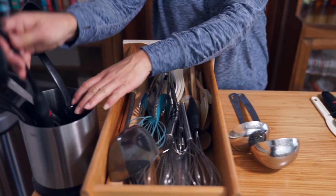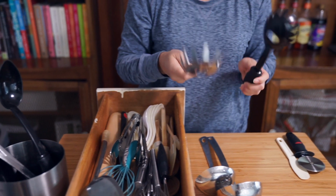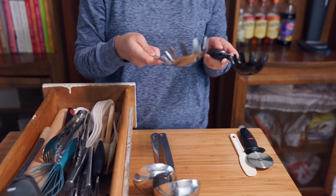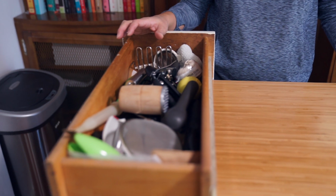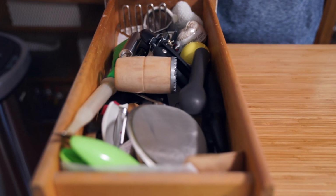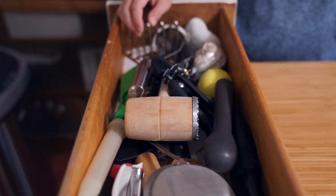All right, I've got a plastic spaghetti server. I don't know what they're called, but I've got a metal one too. So keep the metal one, get rid of the plastic one. There, I'm doing better. This is the drawer that contains all the things I rarely use, but I already see things I'm not willing to part with. So, all right, what do I have?